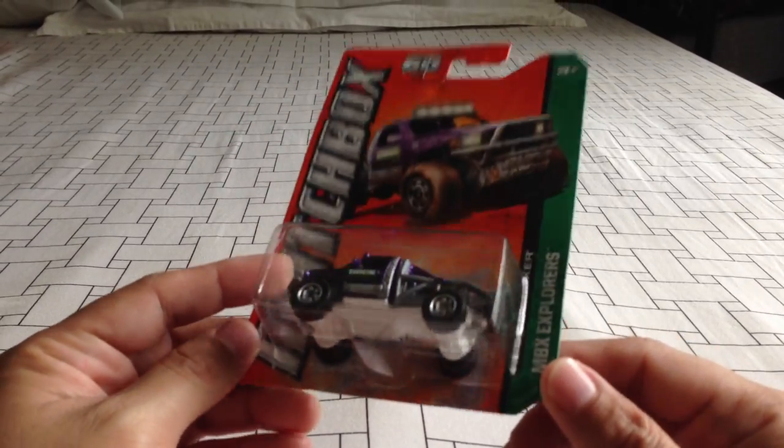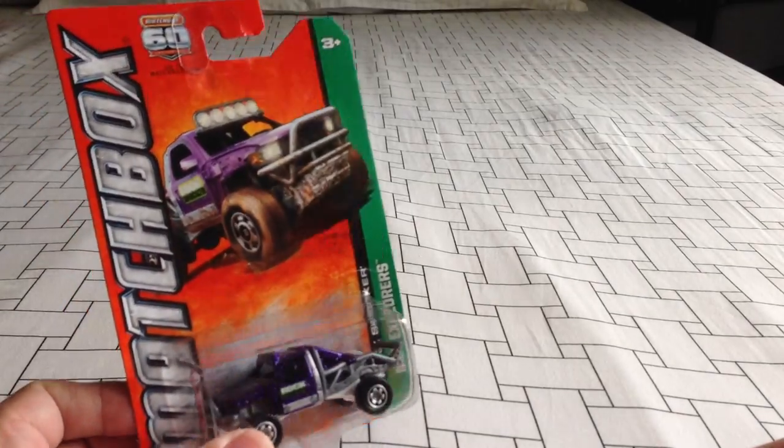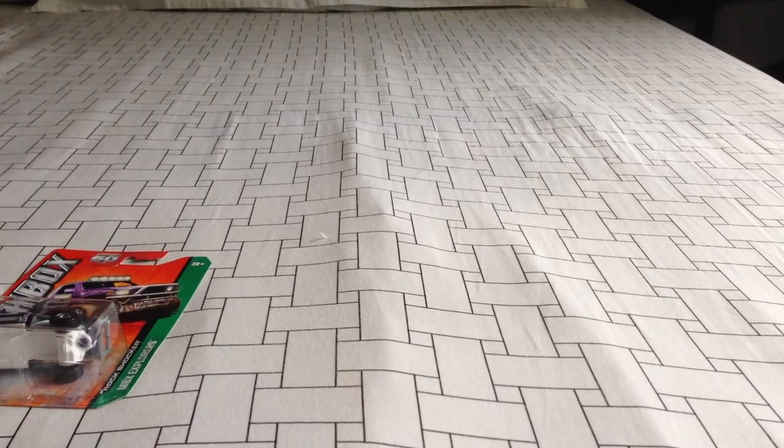Picked up the Rock Shocker. First time for me to ever pick up this casting. Never really liked the mold, but I do love the purple on it, so decided to pick one up.